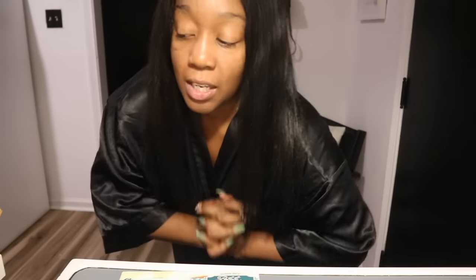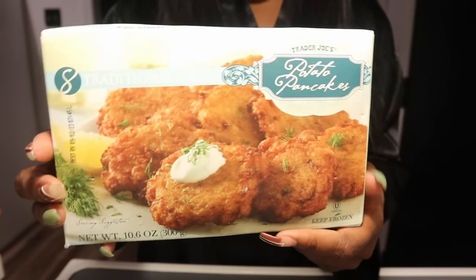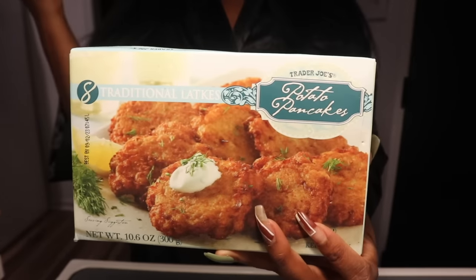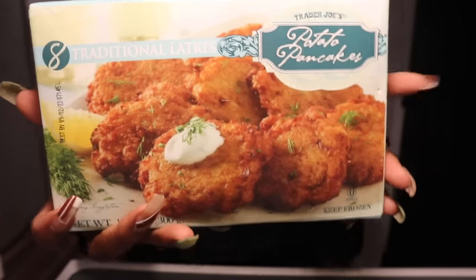We back at the house, and I just wanted to show y'all real quick what I got from Trader Joe's. So the first thing I got was these potato cakes right here. Comment, let me know if you guys ever had these before. And then also comment, what do you guys get from Trader Joe's when you go? These are potato cakes. These are really, really good. And they're kind of sweet too. So that's the first thing.